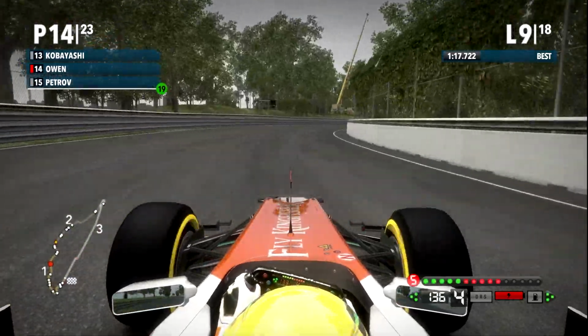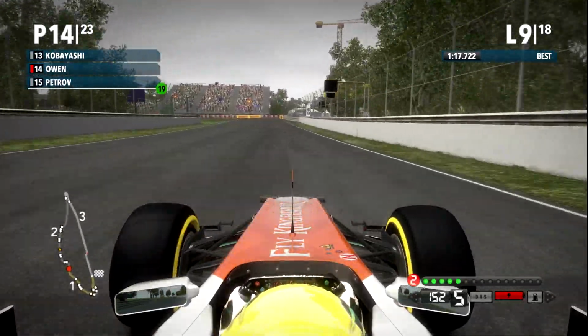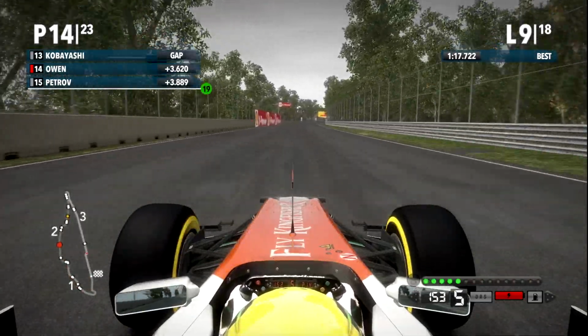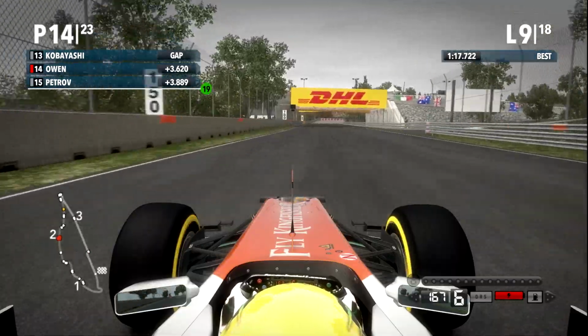I don't know what happened right there. I didn't even see the name. Was that Massa or Raikkonen? I don't even know. I'm such an idiot. I just said Raikkonen. He's not on Ferrari at this time. That was obviously either Massa or Alonso.